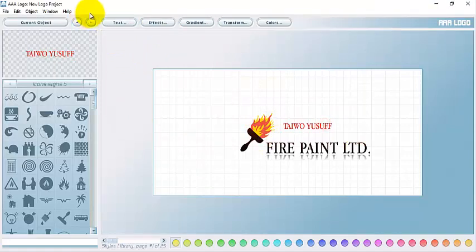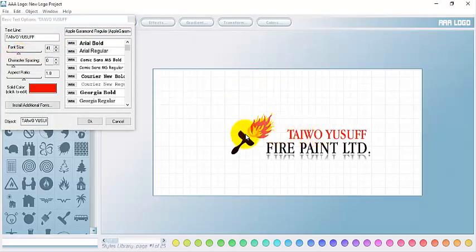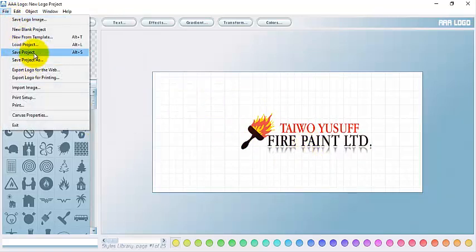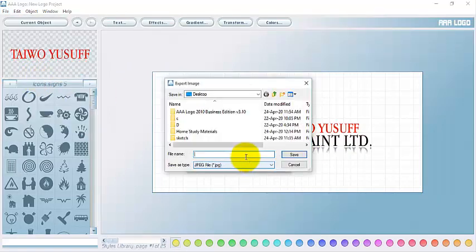Let me resize this text size, make it bigger, something like this. Okay, so with this I already have something. And that's a logo also. So I can export this for printing and I'll save it on my computer, desktop, something like that.